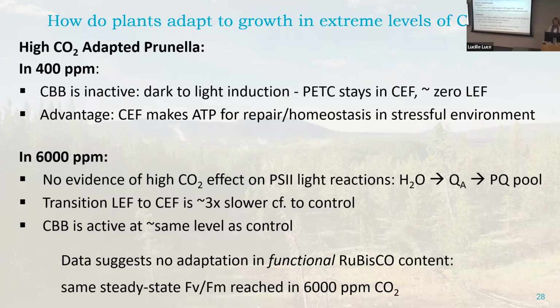Do you think your control plants are really control plants? I mean, the wind is blowing this stuff every which direction. So if they're only 30 feet apart, my guess is that at some point your control plants were being exposed to elevated CO2 also.